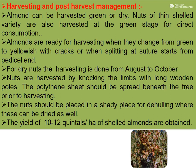Nuts are harvested by knocking the limbs with long wooden poles. Polythene sheets should be spread beneath the trees prior to harvesting. The nuts should be placed in a shady place for dehulling, where they can be dried as well. A yield of 10 to 12 quintals per hectare of shelled almonds is obtained. This was all about the cultivation practices of almond. Thank you.